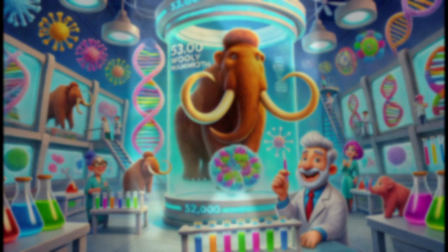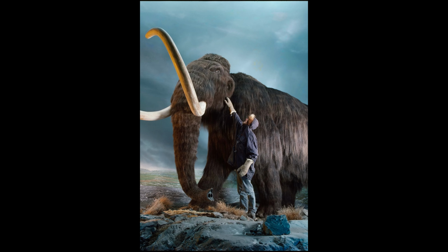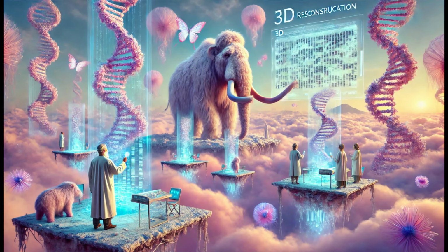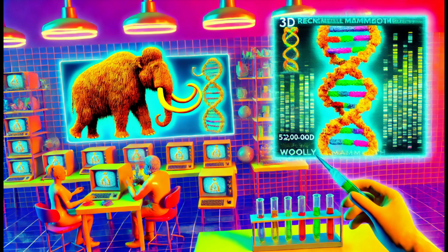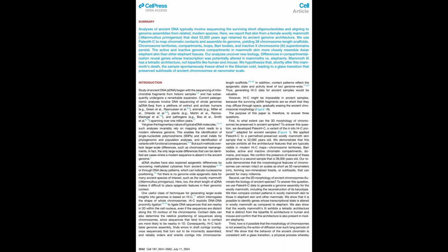They have managed to reconstruct the three-dimensional structure of chromosomes from woolly mammoths that lived 52,000 years ago. This remarkable study has unveiled fascinating information about the genome architecture of these ancient creatures, revealing that they had 28 chromosomes similar to modern elephants. Through the analysis of gene activation patterns, the researchers have also identified genes associated with woolly traits and cold tolerance.